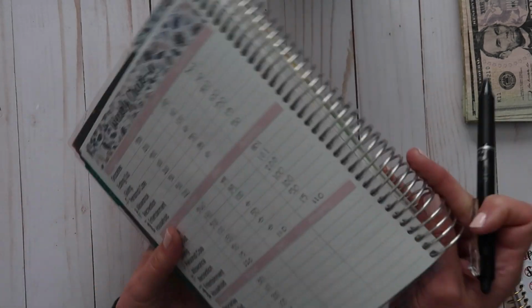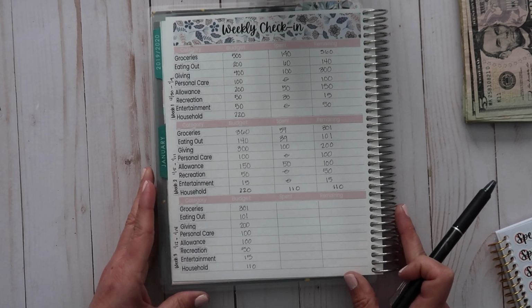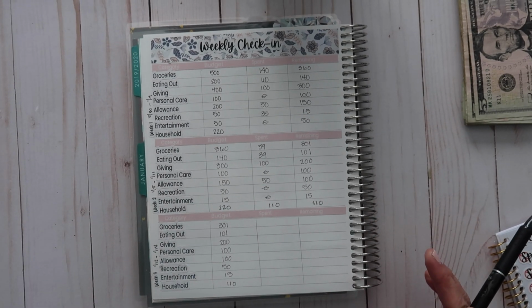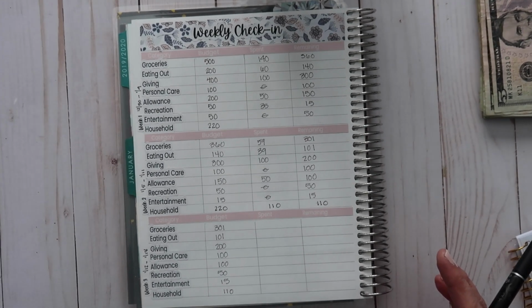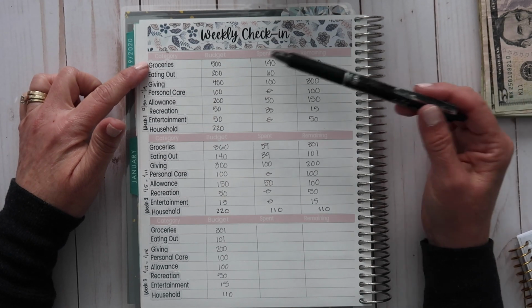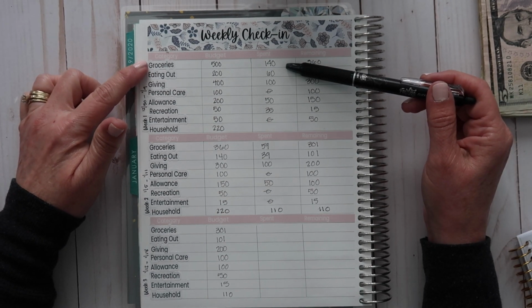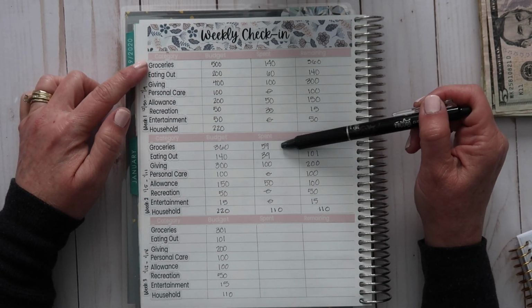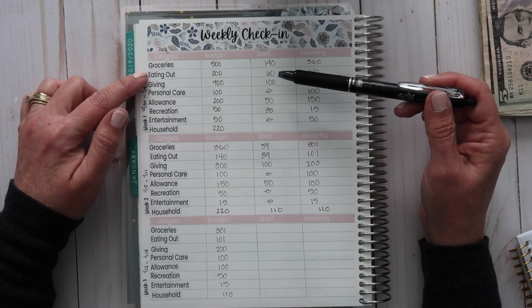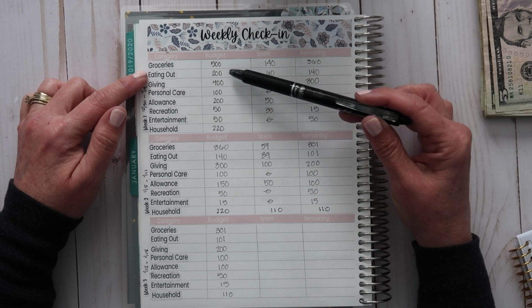For our weekly check-in, here's where I was with my envelopes for the first 2 weeks of the month. And again, it does help when you don't leave your house. It's hard to spend money. For groceries, my monthly budget was $500. The first week I spent $140. Second week was $59, which was really my husband going to Costco. Eating out, my budget is $200 for the month.